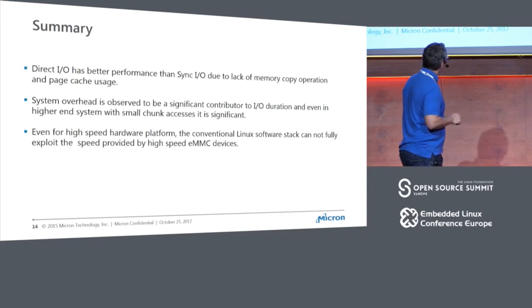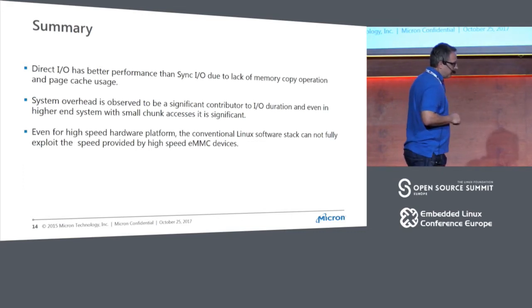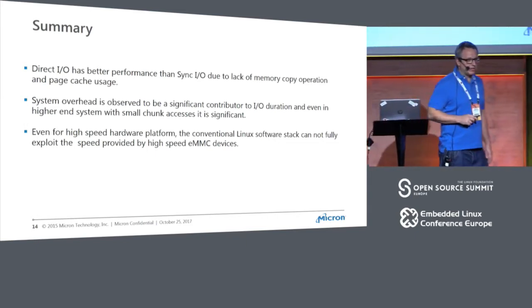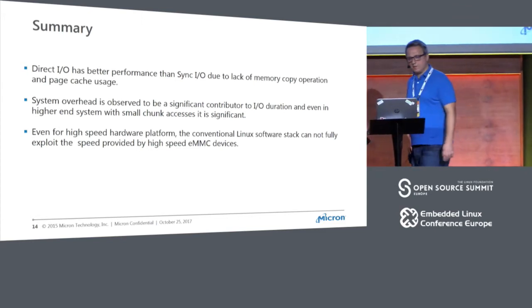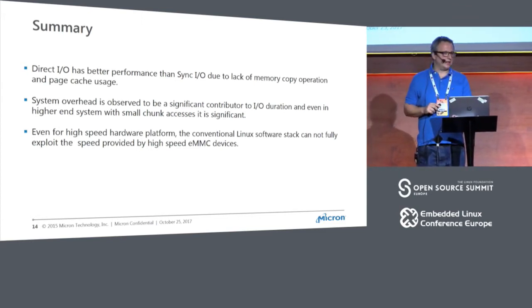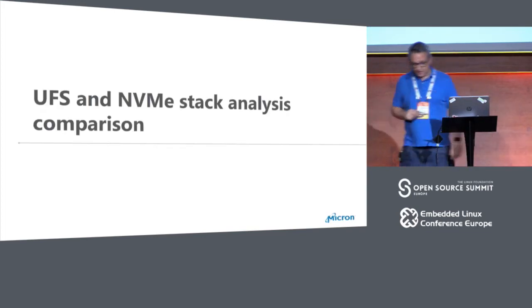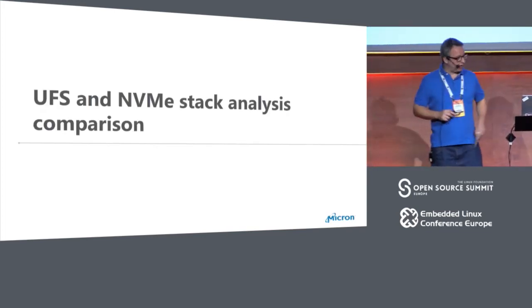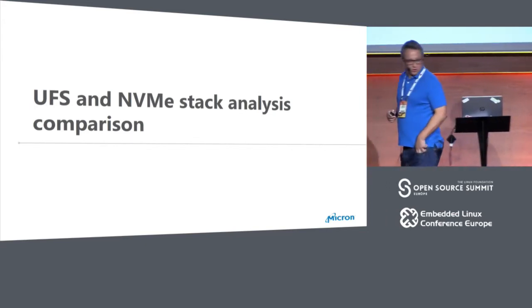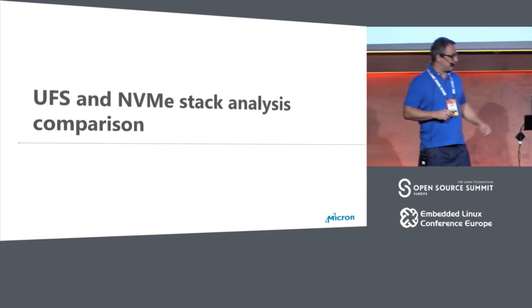The Linux stack is not able to fully expose the underlying storage technology's performance, and I feel that maybe there's opportunity there to improve it. Okay, let's move on to something more interesting. How are we doing with the time? Okay, good. UFS and NVMe stack analysis comparison.